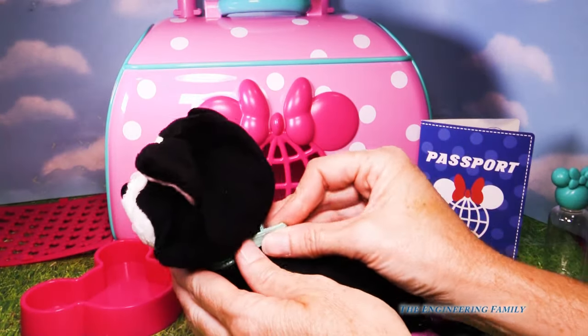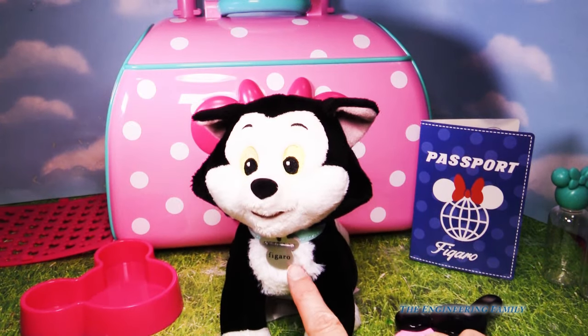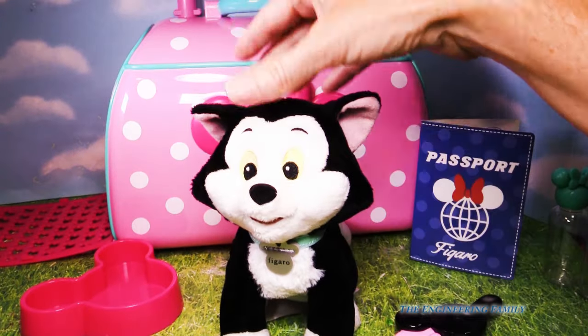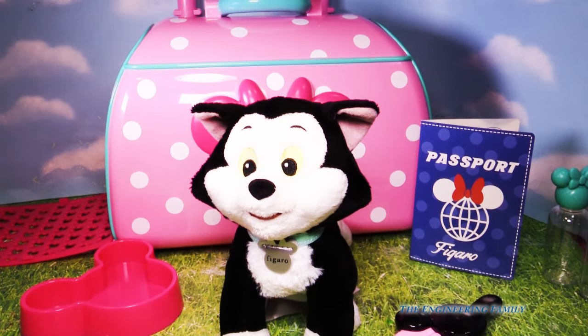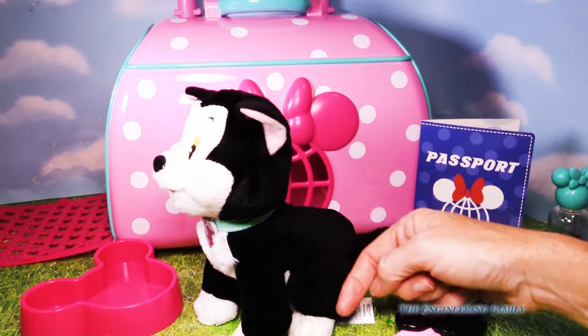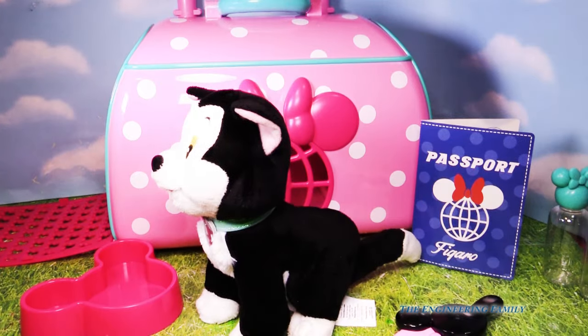Now you always wanna travel with some ID. You don't want to be caught anywhere without that, Figaro, because that means that you belong to Minnie and we can get you back to your owner. If you have a pet at home, you definitely want your pet to have a collar too, especially if he roams outside so that you know who he belongs to.